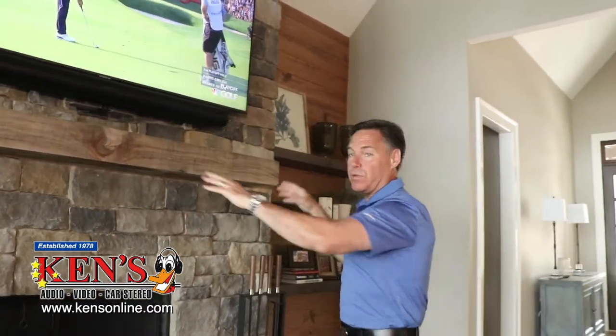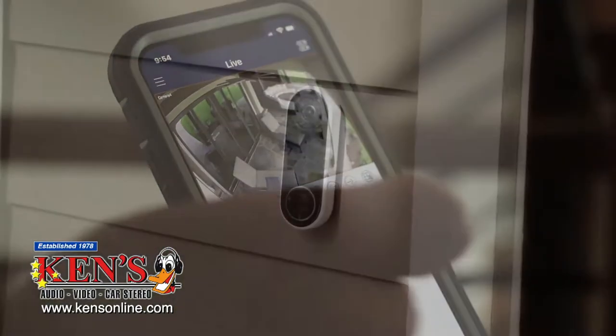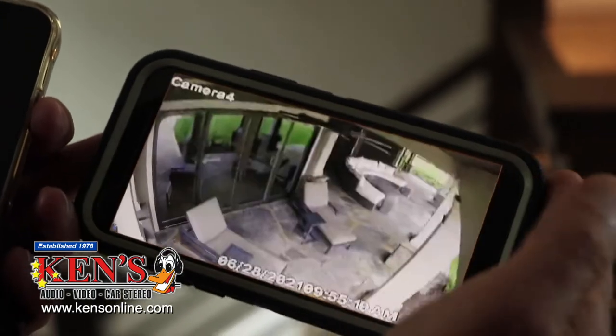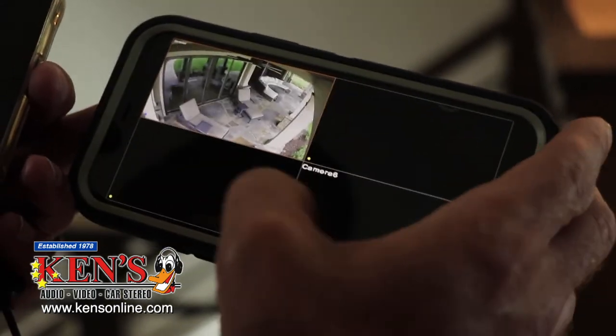So all this is in place. They control everything from their phone. They can control their music throughout. They can control their Ring doorbell that we installed, which means they can speak back and forth to whoever comes up. And they can see all of their security cameras. The blessing of that is the security cameras are crystal clear, and they can see all what they call the points of the house.